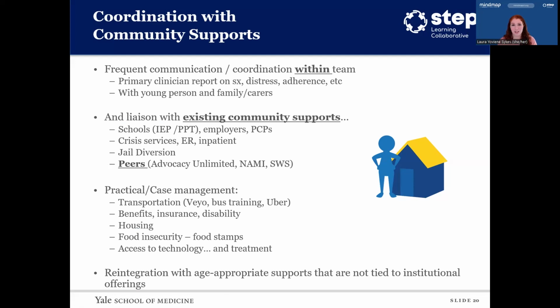And then it's such an important piece of connecting with peers and peer supports. So peers can be involved in a variety of different ways. Some models have peers embedded within teams, and others utilize peers that are in external organizations, such as Advocacy Unlimited's Bridger program, NAMI's peer support groups, other, sometimes even national or international organizations such as Students with Psychosis or Students with Schizophrenia, all have robust peer networks that we try to support our individuals in connecting with.